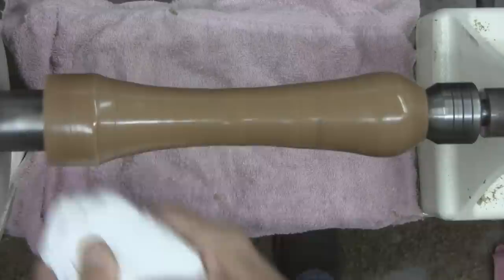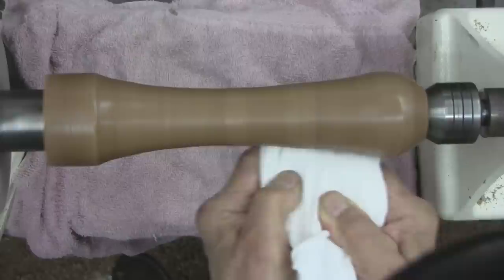Now, I don't know whether the camera will pick it up or not, but as I move back and forth, you can see a line of the paint moving with it until it disappears. Then I know I've got most of it off, move over to a nice smooth place, go again.